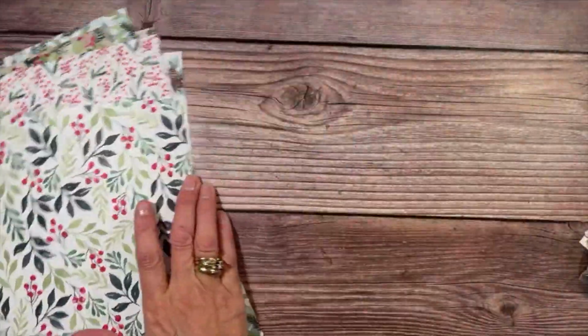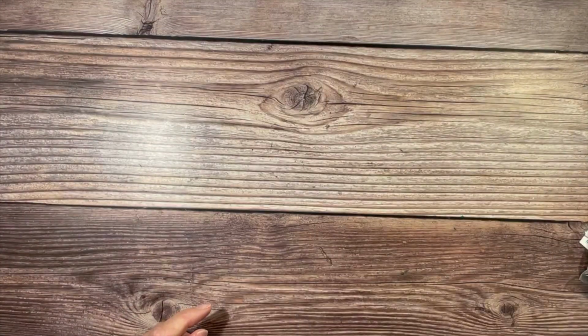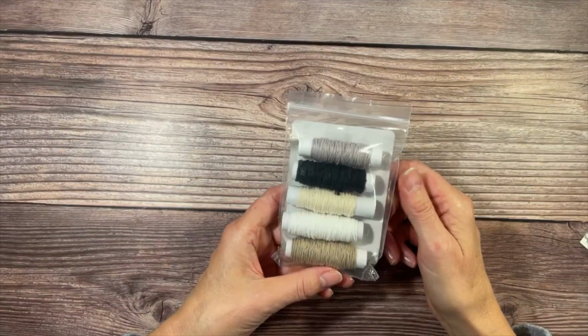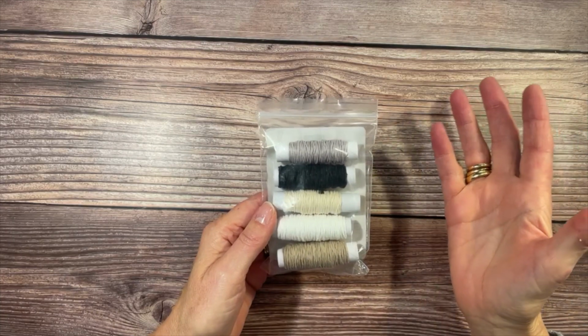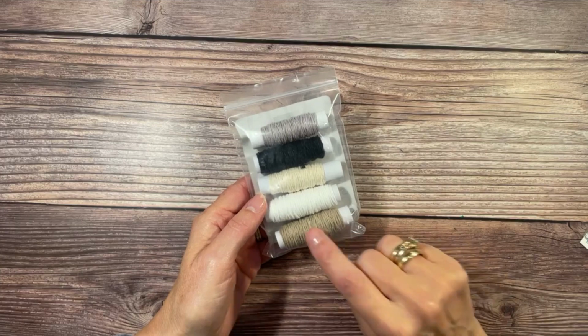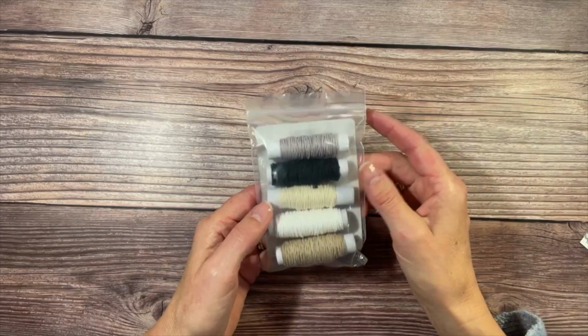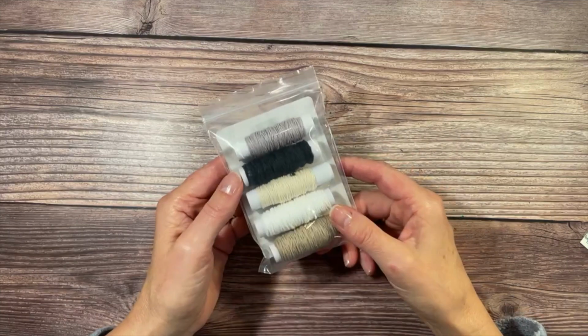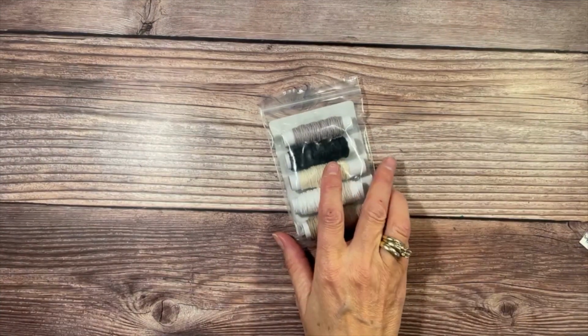paper. So full pack of Painted Christmas in your basic card kit to go. You will also get a full pack of our Essentials Baker's Twine. Oh my gosh, there's 5 colors, you guys. There's Crumb Cake, Basic White, Very Vanilla, Basic Black, and Gray Granite. So it's an excellent value. I'm really excited to have that in the kit to go.